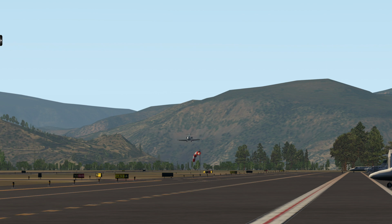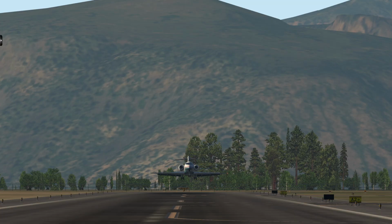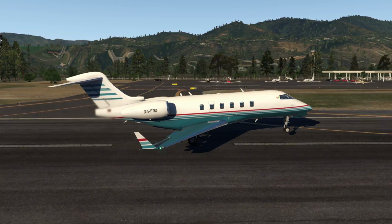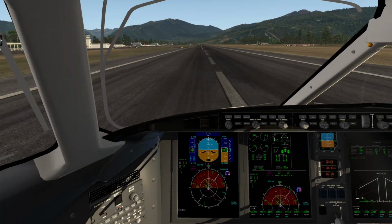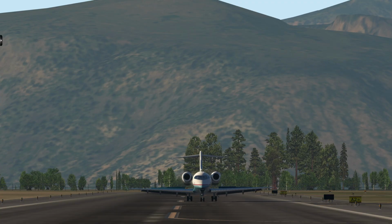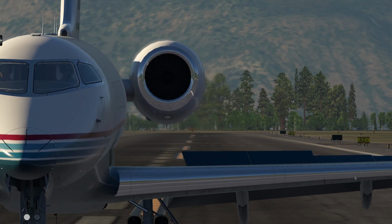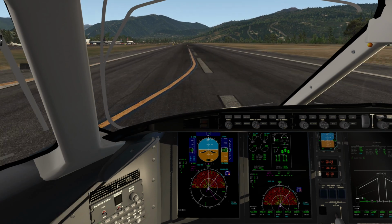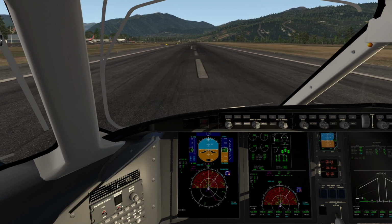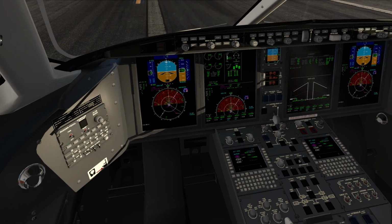100. 50, 40, 30, 20, 10. 50 knots. That's off. Turn the probes off.